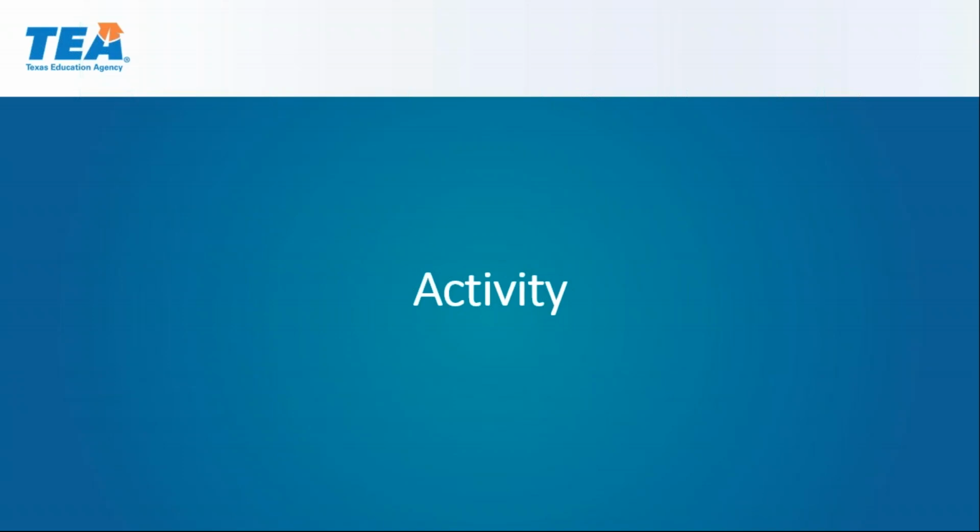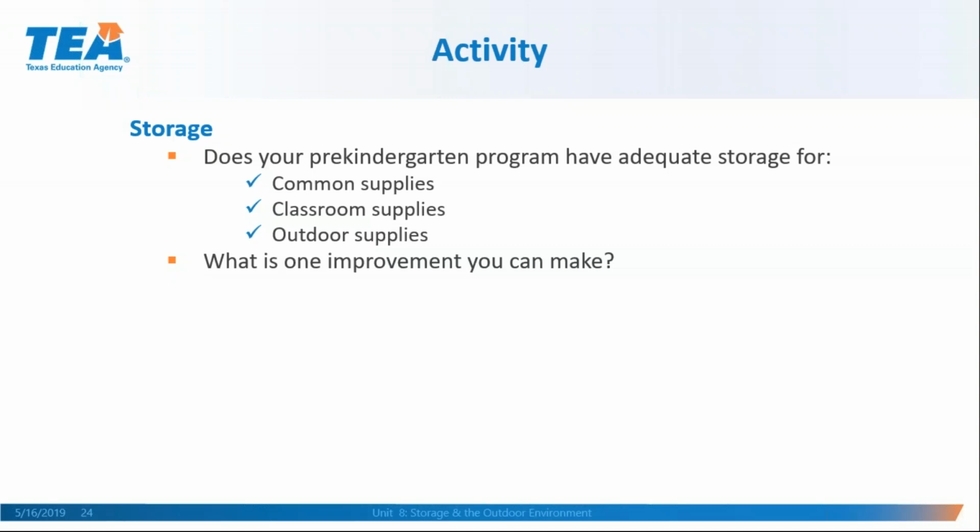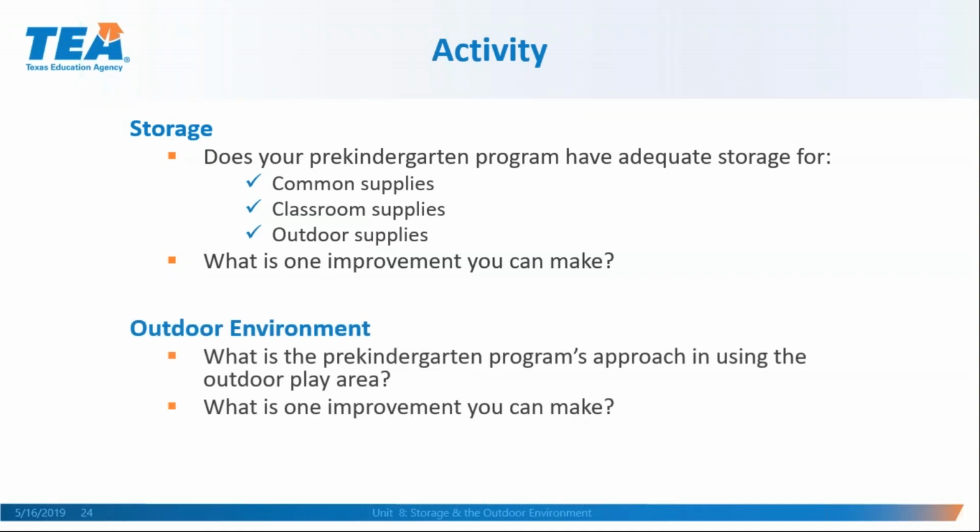But I do want you to consider doing one activity that would be in relationship to this webinar. And that would either be focusing on your storage. Do you have enough storage, and what could you do about it? Or what is your approach to the outdoors? And what is one way that perhaps you could improve that? And I know you have a million things to do this summer, but if I could push you one last time, it would be to consider one of these two to make some progress on.